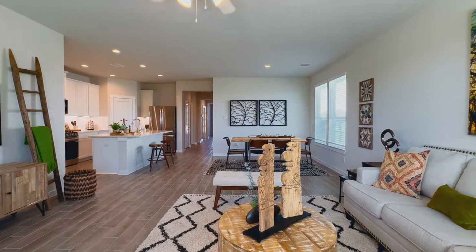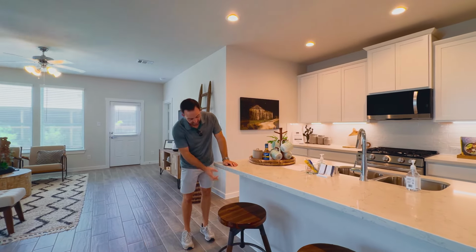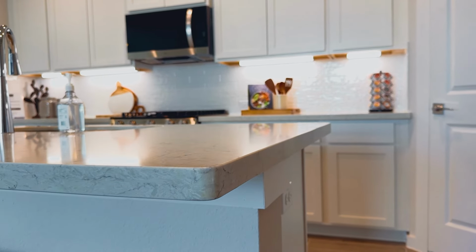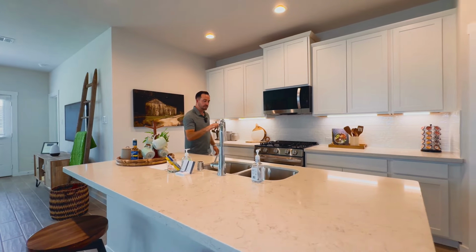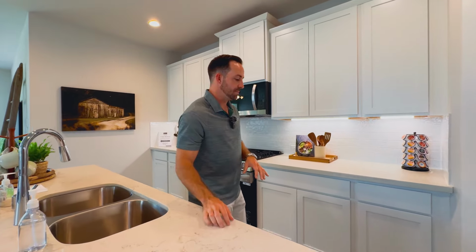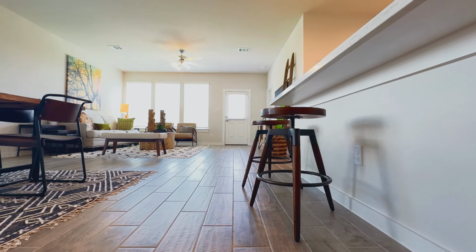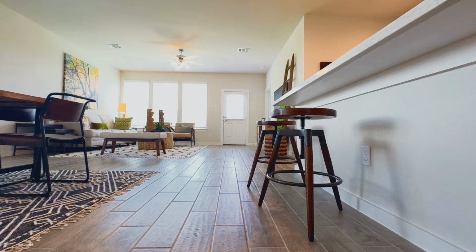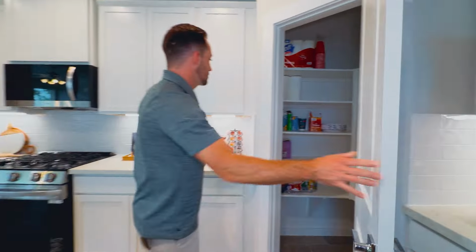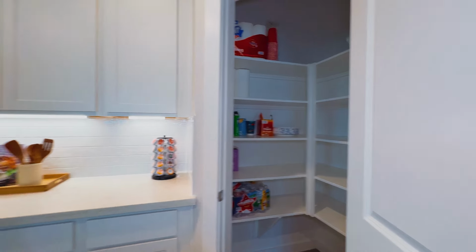So we'll start over here in the kitchen. As I mentioned, you've got these really nice, thicker quality stone countertops. That's a nice touch. A lot of homes in that $300,000 price point are gonna go with some lower quality countertop options. You've got the wood look tile on the floors. As I mentioned, you cannot go wrong with it. It gives it a nice look, but it's also indestructible. So you've got your nice stainless steel appliances over here, your cornered pantry, just like we've seen in some of the other homes, not varying too much.